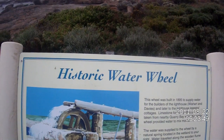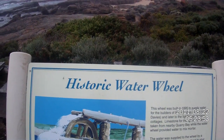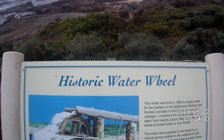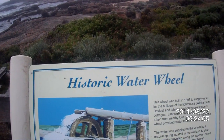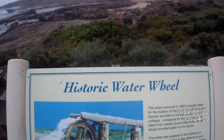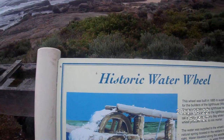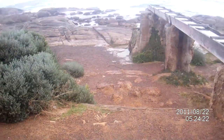A natural spring supplied the water, and it's just located in a wetland to our right of here. Water to the wheel now is pumped by an electric motor to keep it moist and prevent drying and cracking. The wheel is now encrusted in calcified lime. What a historic sight.